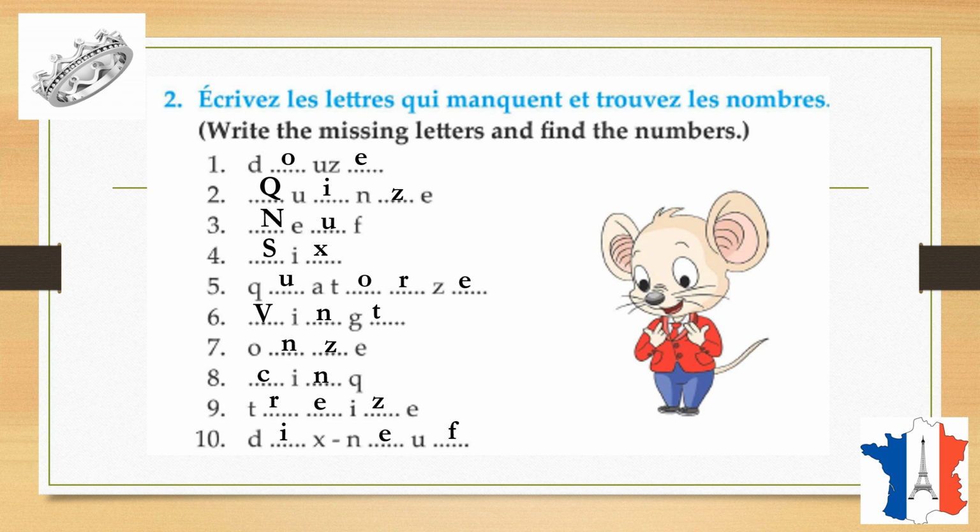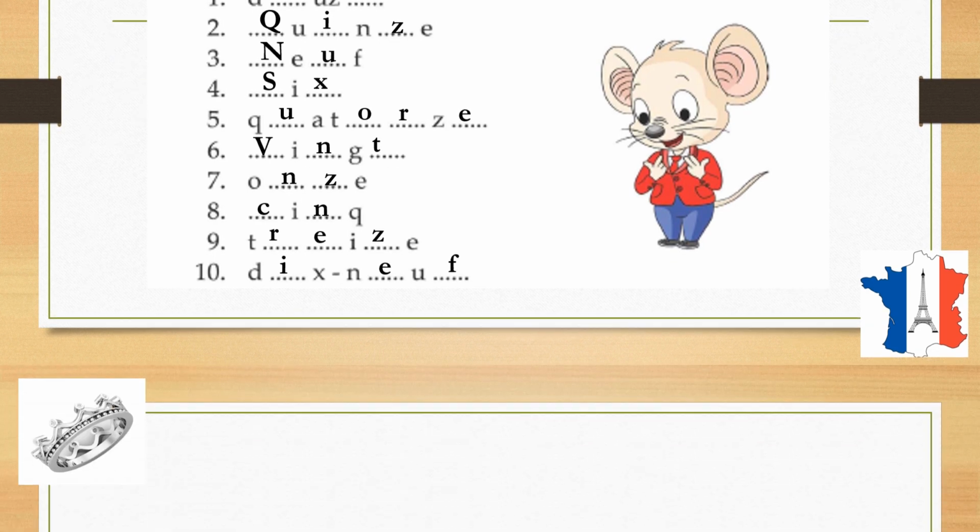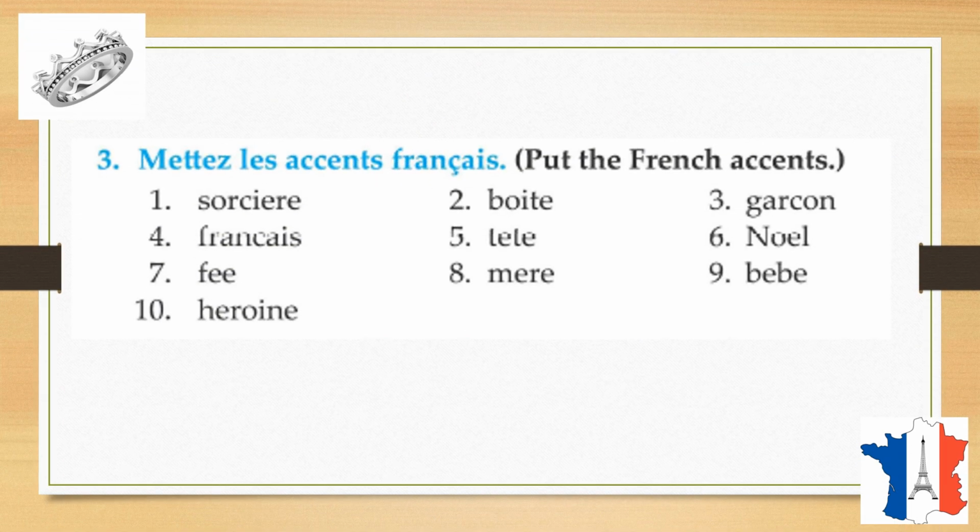So this is missing letters and finding the numbers. Hope you got all of it right. Otherwise you can always go back and pause it, try it, and then check the answers. Now we are going to revise accents, putting the French accents. Here are some words, 10 words. Put the accents, pause the video here, and then check the next slide. I have put all the accents.